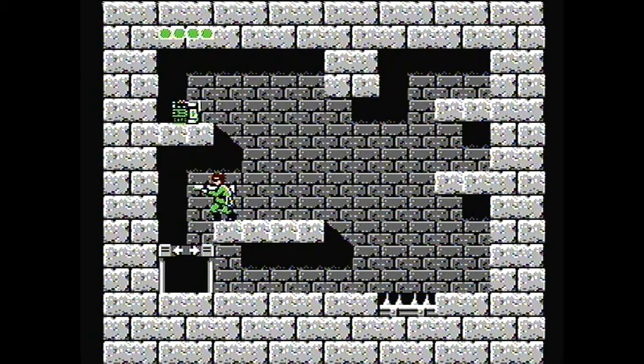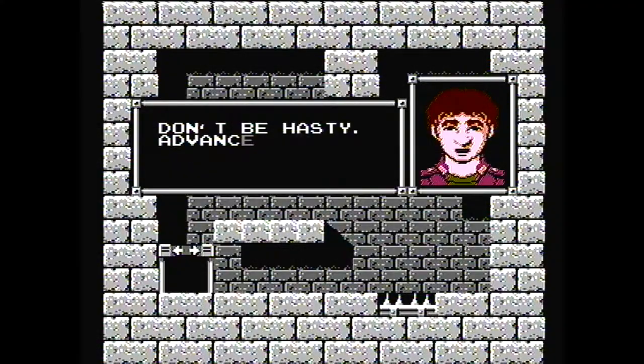Now we're up to another neutral area. Oh hey, they left the communicator out where I could get it this time. How nice of them. What's this though? Just an enemy soldier? Guess I'll go talk to him. Don't be hasty, advance with caution.